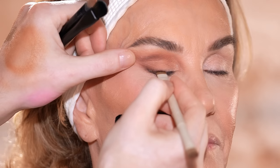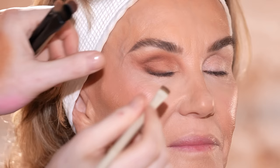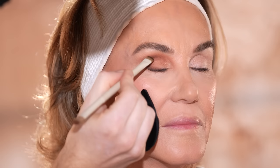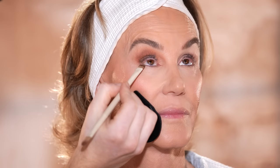So let's say you want to create a dark smoky eye, you could sweep a gray eyeshadow across the lid and then use black in the crease. Or if you want to use purple, then maybe use like a lavender across the lid and then a deep plum in the crease. So you can really have fun with it and it's pretty quick and easy too.